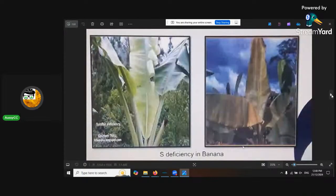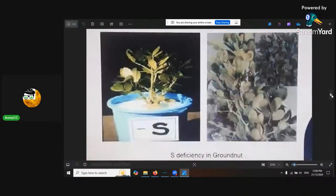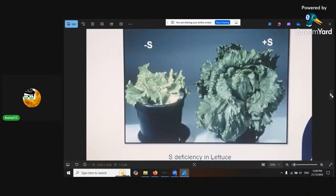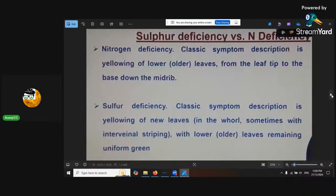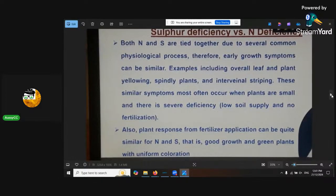Some cabbage, banana, groundnut, yum. Boiled peanuts, yum. Lettuce, potato. Sulfur deficiency versus nitrogen deficiency. We'll kind of cover that. Just the older leaves, the younger leaves. You can read that later if you want.